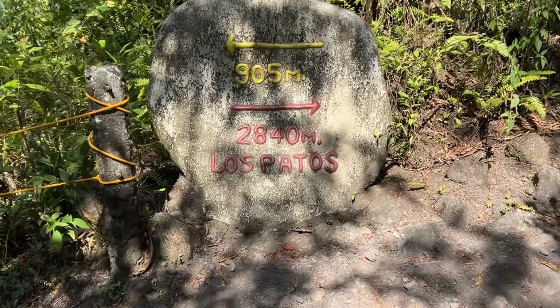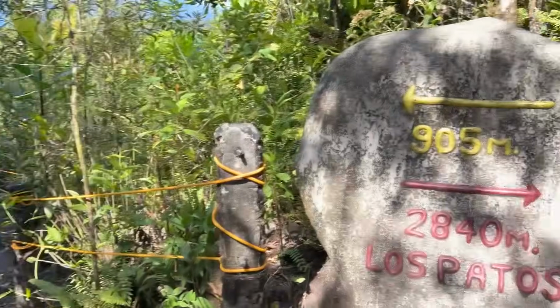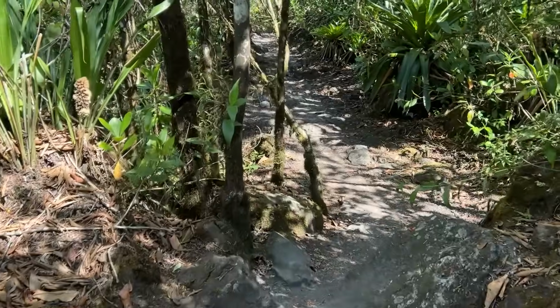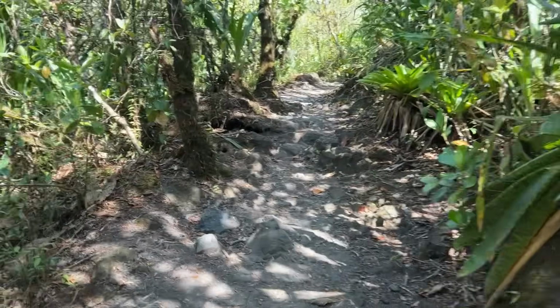Absolutely. They are running. All right, so we're coming to the next fork in the road. As you can see, yellow this way, red this way. So we're gonna continue via the red and check out the longer road to our destination.